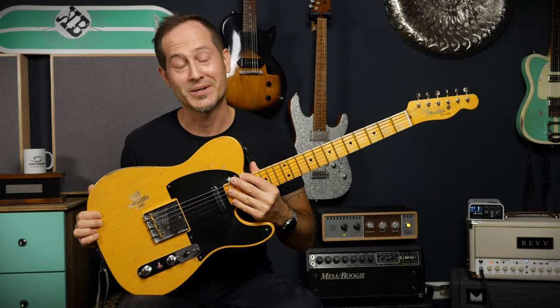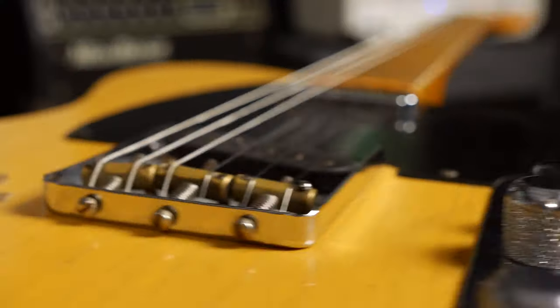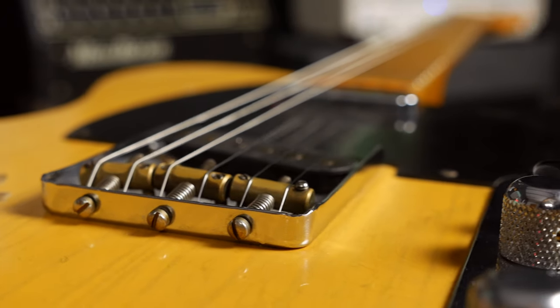Telecaster, a straightforward guitar with a sound in your face. Tons of mojo, character, and it's a true jack of all trades.